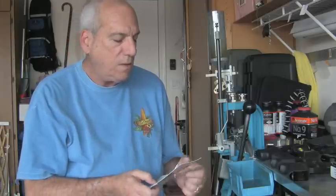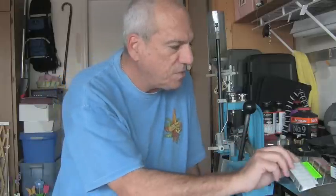They range from 25 ACP, they go all the way up to 308, 7.62x39, pistol and rifle calibers, 40 Smith & Wesson, you name it, they've got a pre-fragmented round for it.